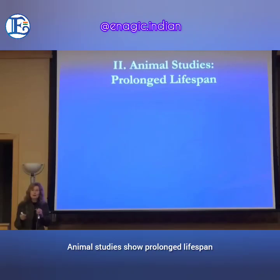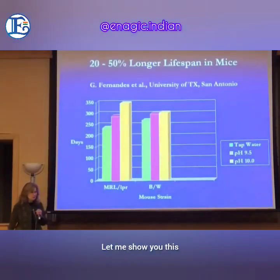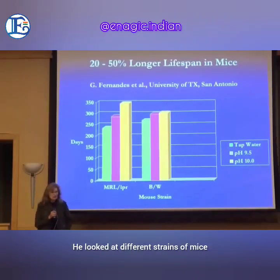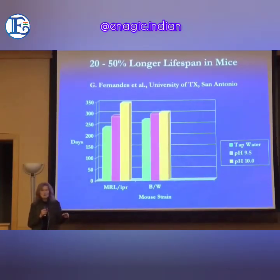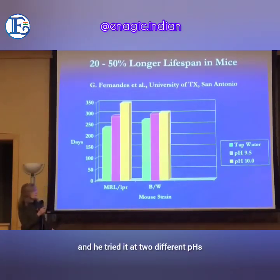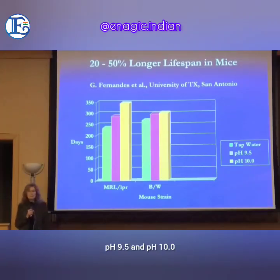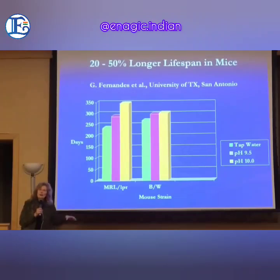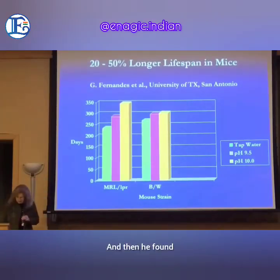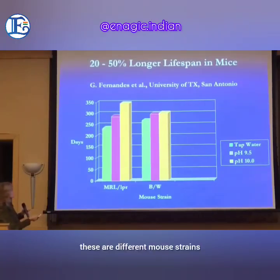Animal studies show prolonged lifespan. Let me show you this. This was done in Texas by Dr. Fernandez. He looked at different strains of mice, and he fed the mice the ionized alkaline water from birth, and he tried it at two different pHs, pH 9.5 and pH 10.0. How do you do that? Well, you have a stronger electrolysis, more electrode plates to get the stronger water, which is more alkaline and has a higher ORP.